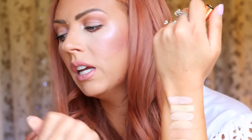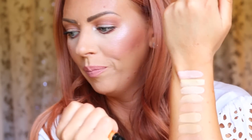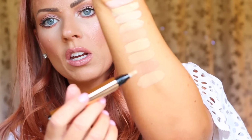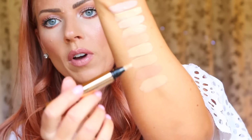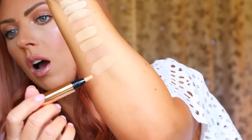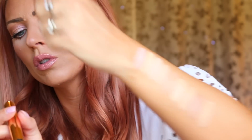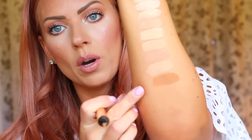Then we have 5.5, which is Luminous Praline. Oh, that makes me want ice cream. So 5.5 is definitely quite a bit lighter than the 5. You can see it goes back over to the 4.5 shade, very similar. Actually 4.5 and 5.5 are so darn close. And then last we have 6.5, which is Luminous Toffee. That makes me want ice cream too. Okay, so then that one is definitely a huge jump as well.